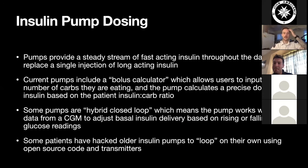So how do insulin pumps provide insulin? They do two separate things. The first is they replace the basal or long-acting insulin by using fast-acting insulin. So for example, if a patient takes 24 units of basal insulin as an injection per day, essentially what an insulin pump will do is take 1 unit of fast-acting insulin and just administer it over an hour, every single hour, to act in place of the basal insulin.